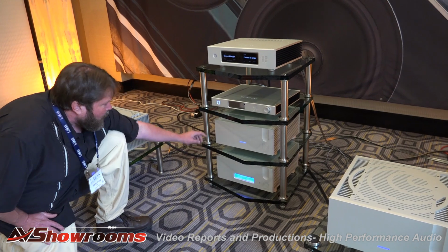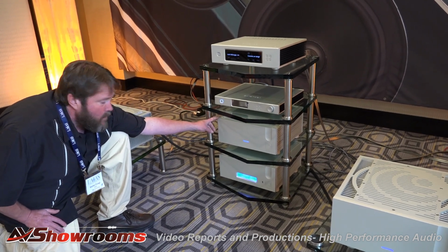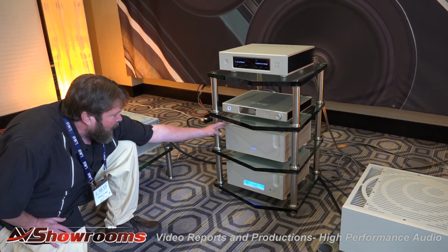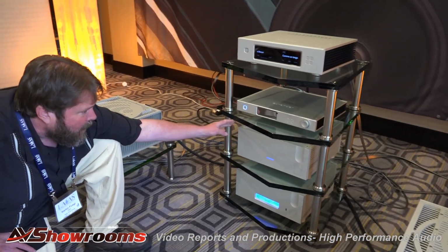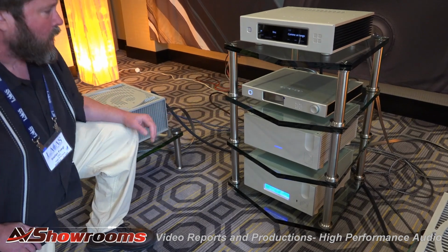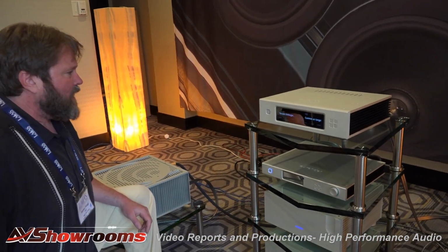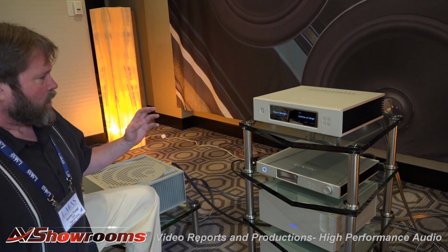And then we have the Ypsilon PST 100 Mark II preamp. Here we have the Ypsilon DAC 100. This is the current model Ypsilon DAC, but they are just about to come out with a new one. They showed a prototype at Munich, which we'll have very shortly. It sounds like it would be amazing. I wish we could have gotten one here.